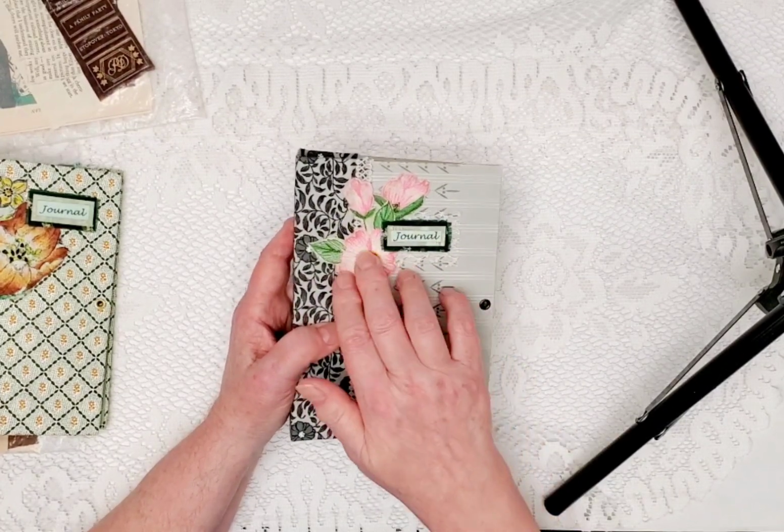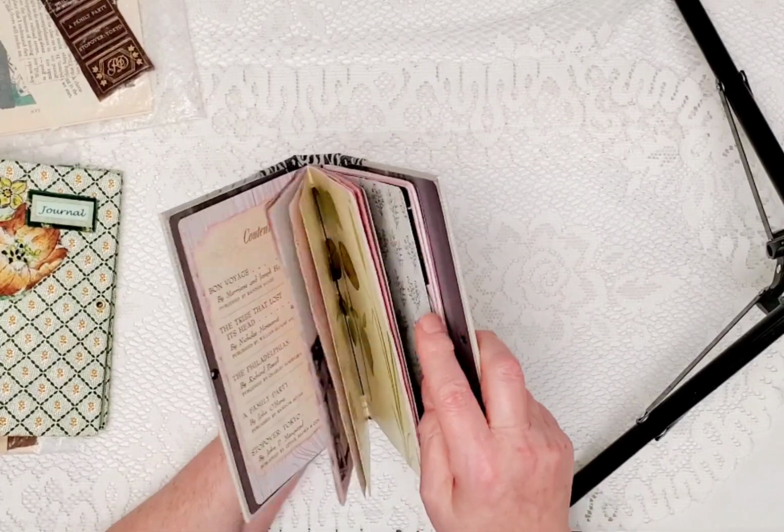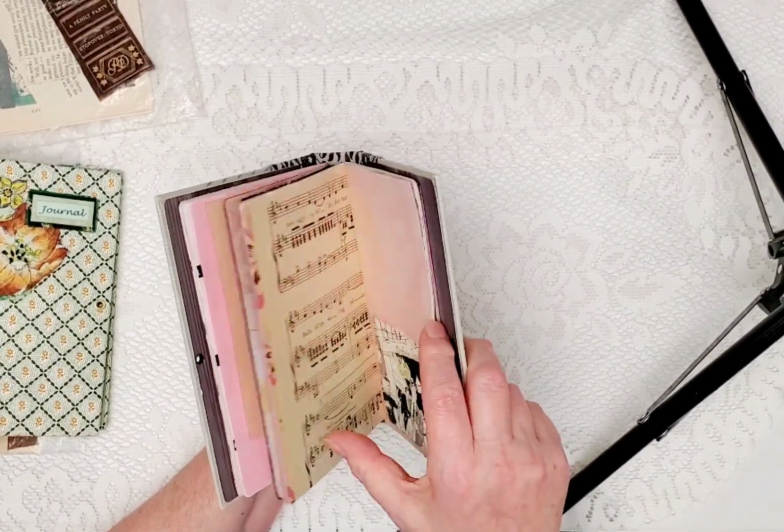that I had around here, and I just cut the flower, and it was the perfect thing. I knew I wanted to use a lot of pink in this journal.